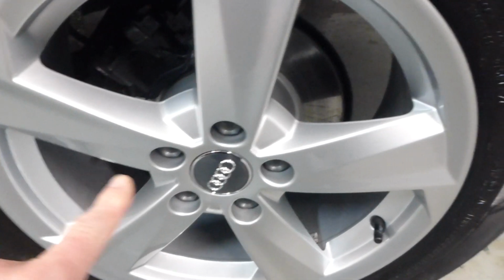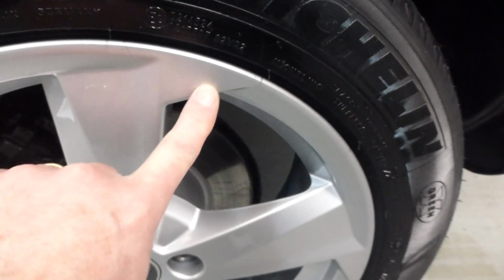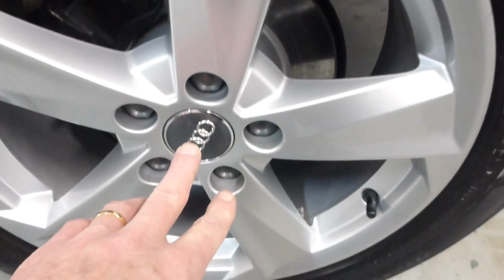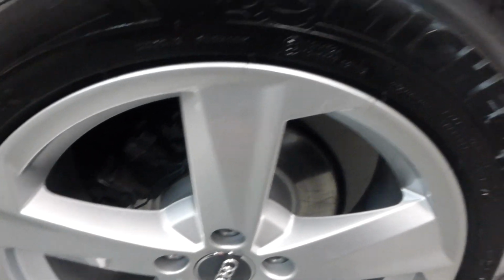And the wheels, barring this one here. If I can find it, I'll show you. Just there. We've just touched that little chip in just there. But otherwise, the wheels, brakes, absolutely as you would imagine for a 13,000 mile car.